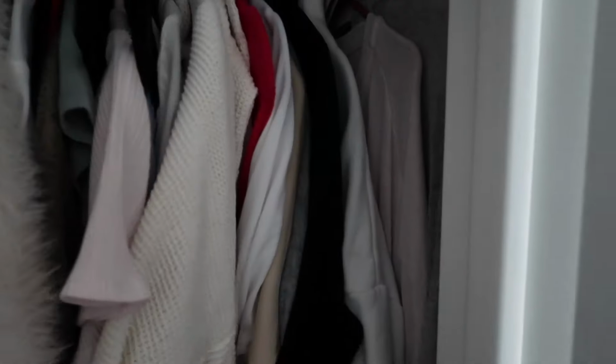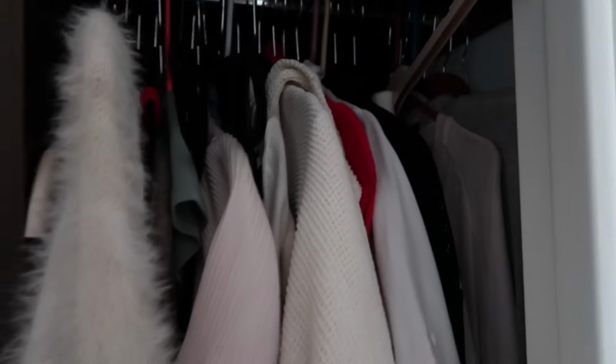And then over here is my shirts and sweaters. And there's actually another rack down here if I want to use it. I find it really hard to find my shoes when I do that, and I also just don't have that many shirts to hang up. So yeah, this has worked out really, really well for that.